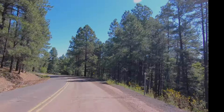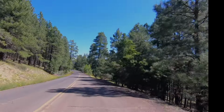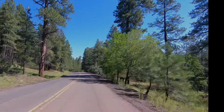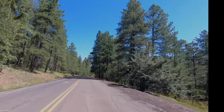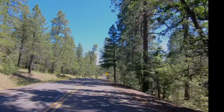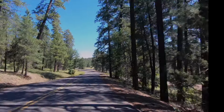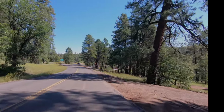So this is Willard Springs Road. Just take this road like you're heading back to the freeway, and in just a minute we're going to turn off to the right. There's a little road off to the right that you can barely see, but I don't think that's for dispersed camping. It's probably just a trail, maybe for the rangers. Here you go. This is the turnoff for Forest Road 253B.